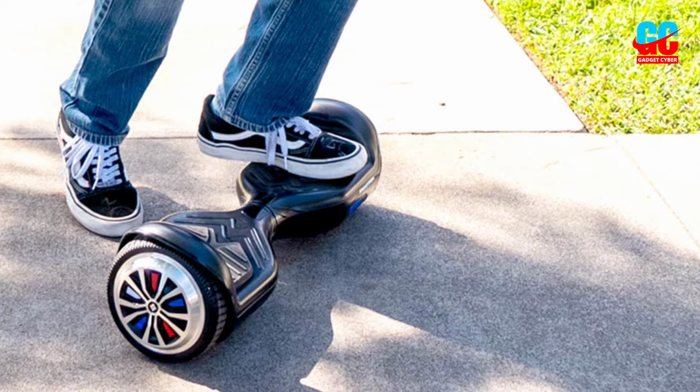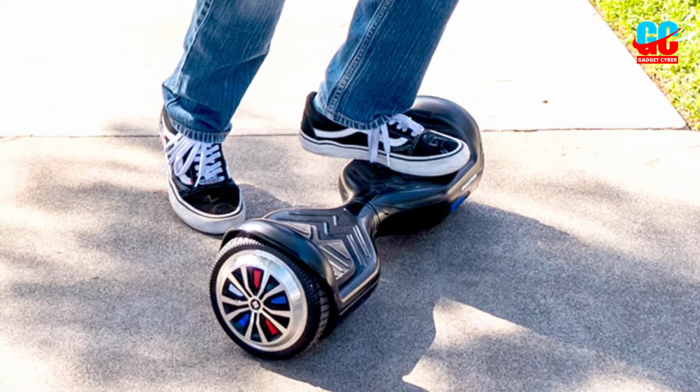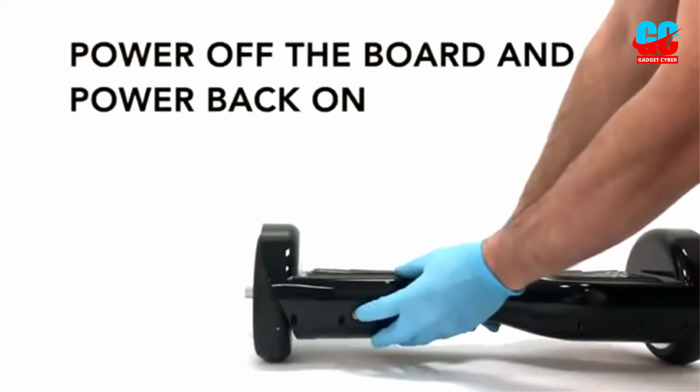The hoverboard is UL 2272 certified, and the long-lasting battery is IPX4 rated for water resistance. A 25.2V/4.0A lithium-ion battery features a safety shield preventing overheating and fire.